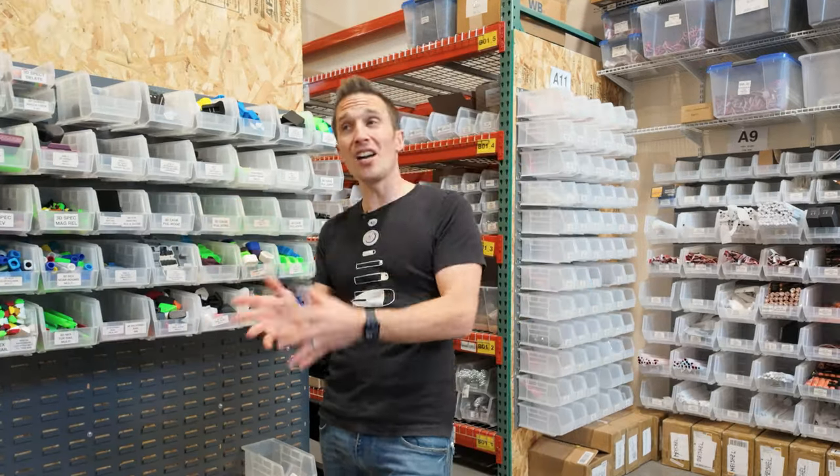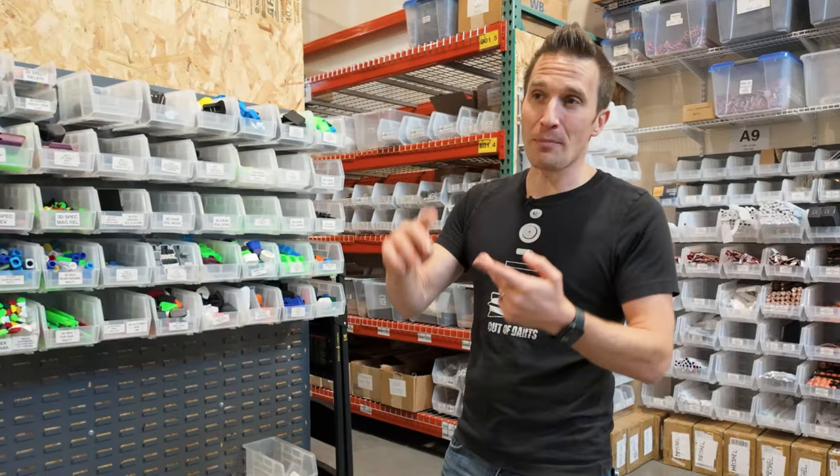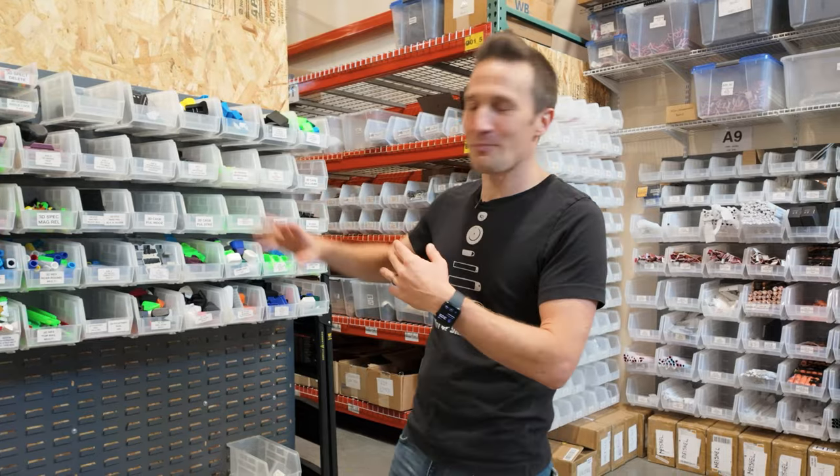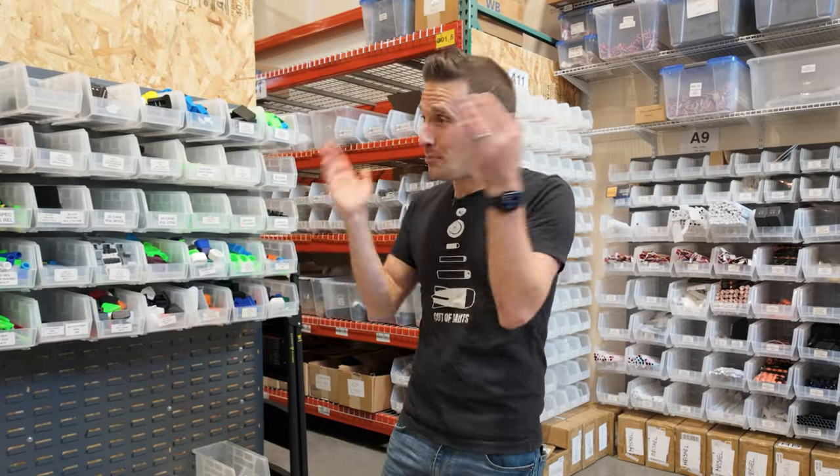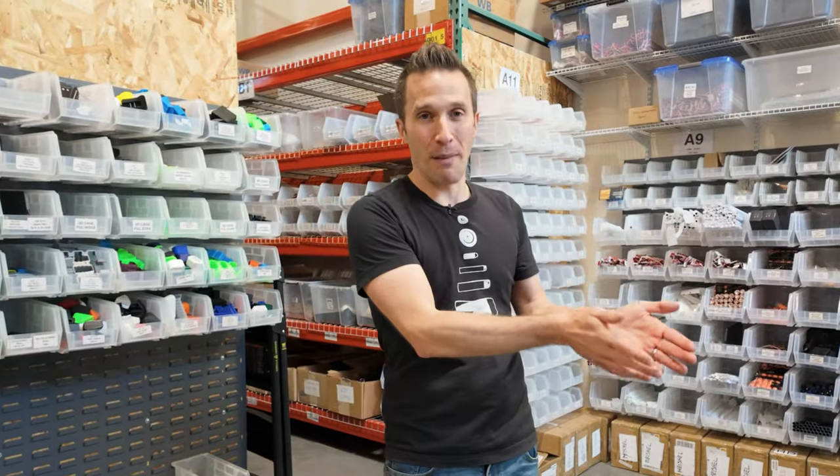This has saved a ton of extra time from printing the part, moving the part around, organizing the part, labeling the bin the part goes in. Now it just gets printed, prepped, put straight into the bin order, and then it gets packed.